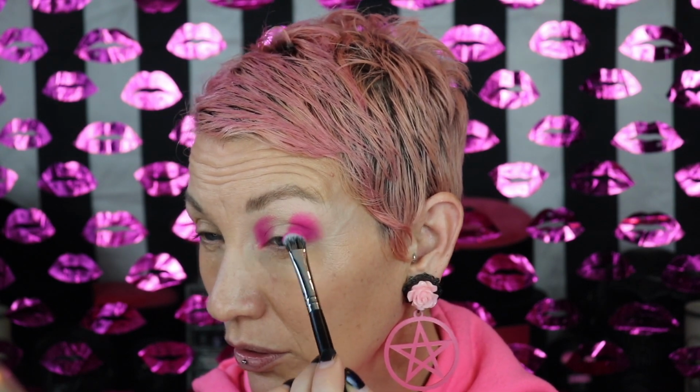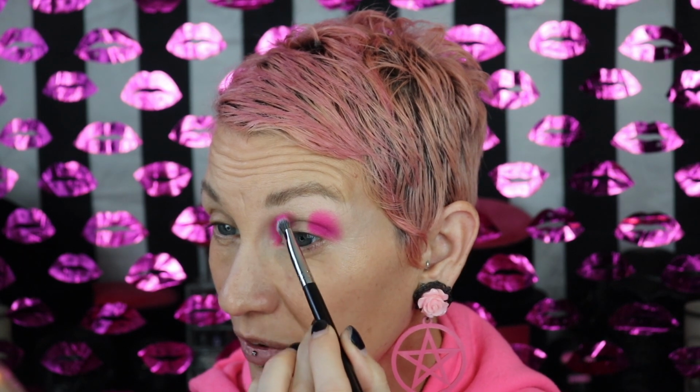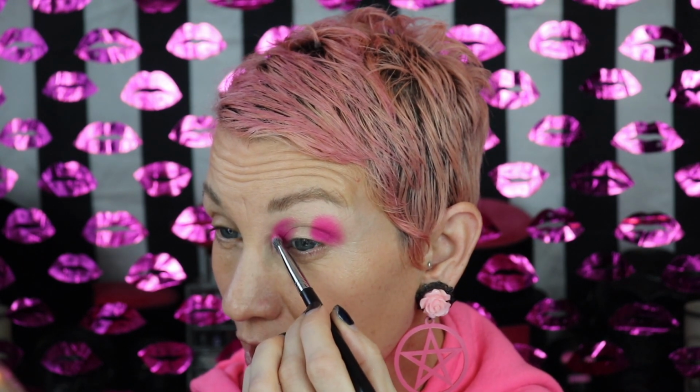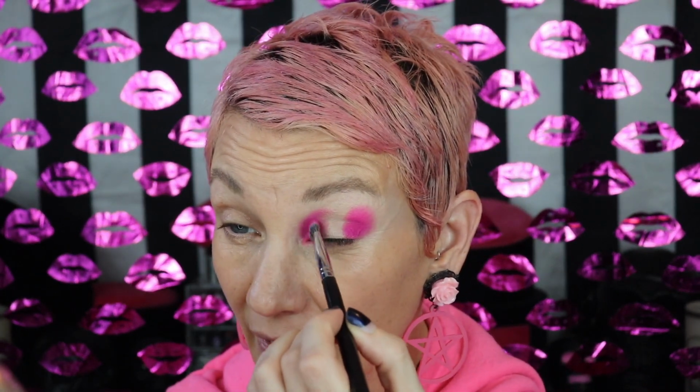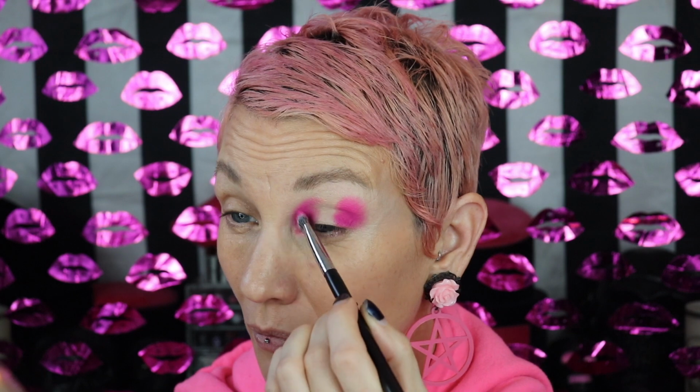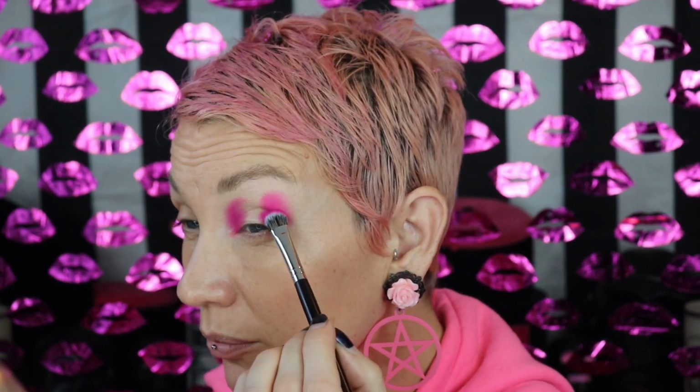Closer. I really like this brush for doing halo eyes because of the shape of it. It's just the most perfect roundedness. I'm tapping this outer edge to get that harsh line. Packing this in here and building it. There we go, that was the sweet spot right there. That feels dimensional. That's where we're getting that deep purplish hue that you can see in this color.